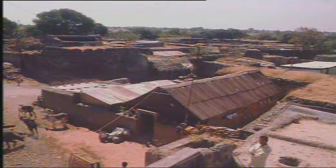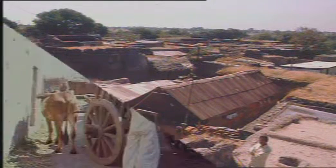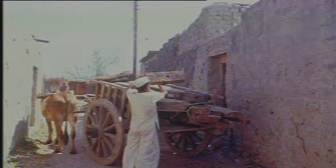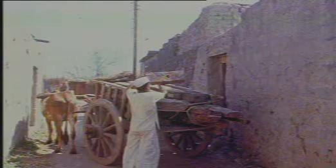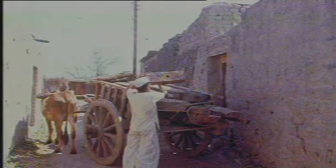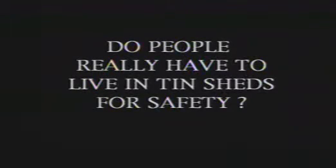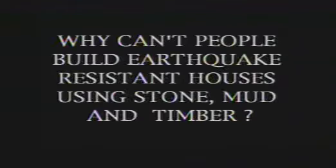In less damaged villages, the people abandoned their comfortable and undamaged houses out of fear and started living in tin sheds. People sold timber from their old houses at a tenth of the market price since they saw no safety in their traditional houses. Do people really have to live in tin sheds for safety? Why can't people build earthquake-resistant houses using stone, mud and timber?